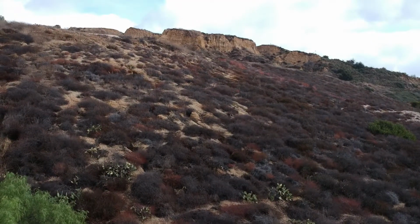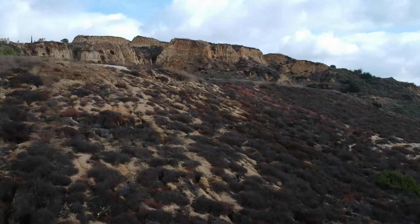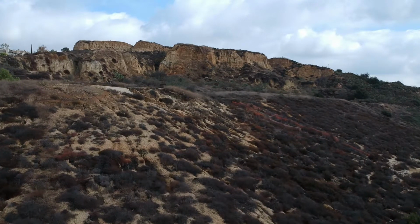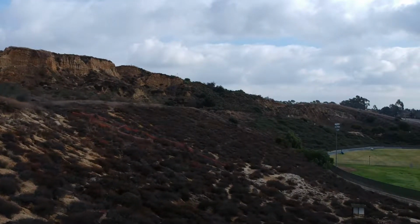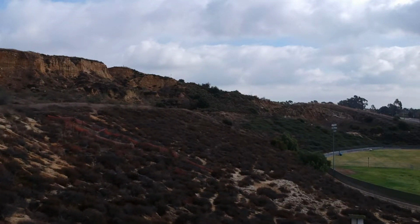I wanted to approach it towards the face of the cliff, go up above the cliff, and once I was on the flats on the top, rotate the drone around, facing back towards me, and then start heading back towards me.